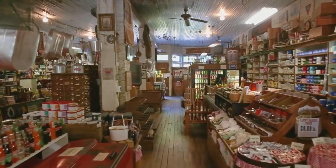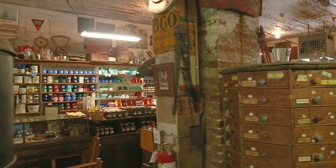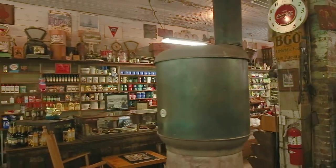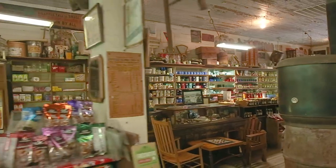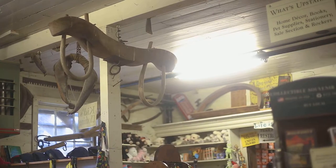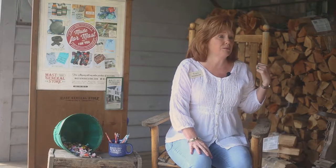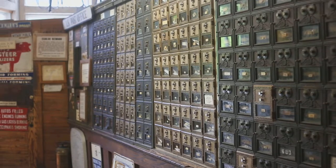What does Mast bring to the community? What draws people to the store? Well, we're definitely a destination, and people love to come here. A lot of it is nostalgic. Grandparents come because they want to show a general store to their grandchildren. Lots of people come here because they live here, and they can get pretty much whatever they need here.